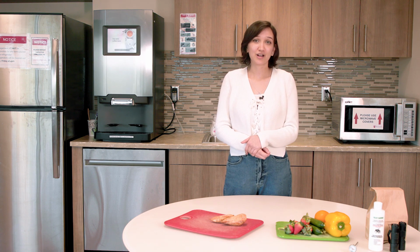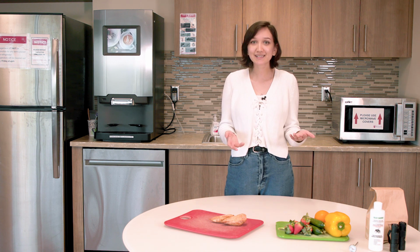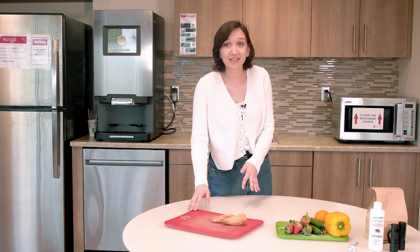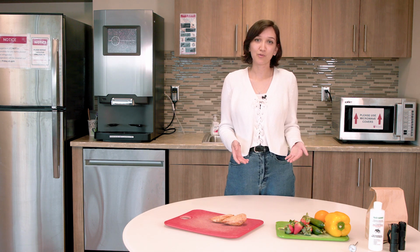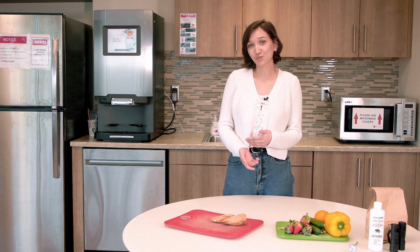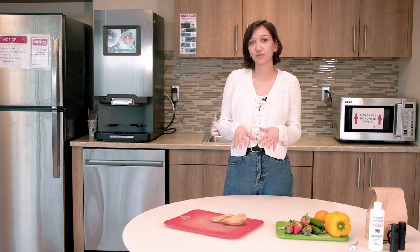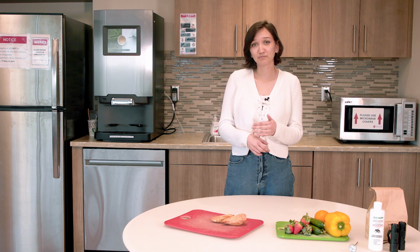Another way we can prevent cross-contamination is by using separate cutting boards, plates, or utensils for meats, poultry, seafood, and eggs. Cutting boards, like these that I have right here, can be labeled or color-coded, and plastic boards are great because you can sanitize them by washing them in the dishwasher. Also, make sure you store these food items like meat on the bottom shelf of the fridge to ensure there's no leakage onto products below them.